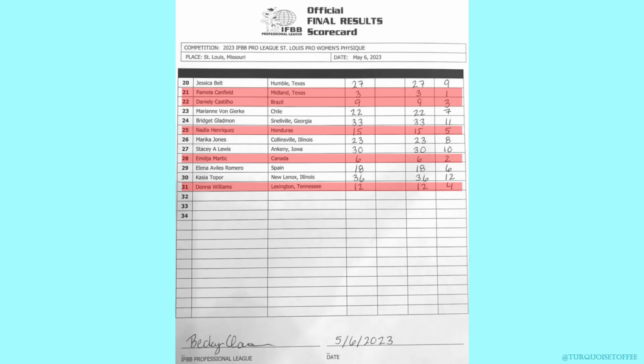Okay, so here's our scorecard. In first place, Pamela. Second, Amelia. Third, Danielle. Fourth, Donna. And fifth, Nadia. And when you look at the numbers there, the scores were very even and clearly a beautiful win for Pamela.